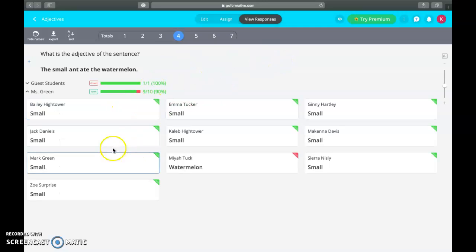Number 4, looks like everyone's doing good. Just remember that an adjective is a describing word for a noun. So although the watermelon is a noun, there is no describing word in front of it. So that describing word would be small, since it is a small ant. So make sure you go back and check your work and change that answer. This one we're doing great as well. It looks good.